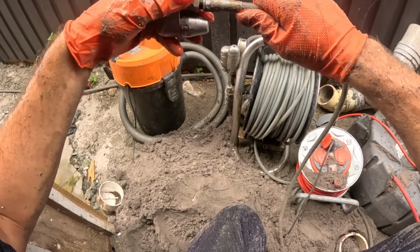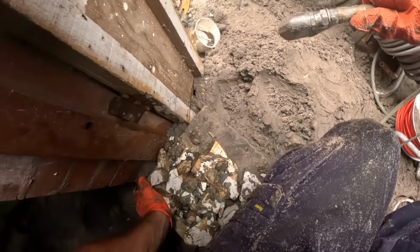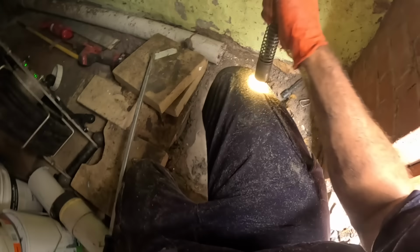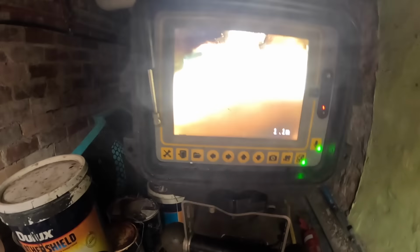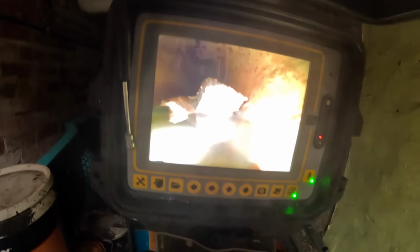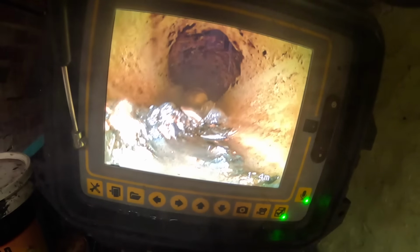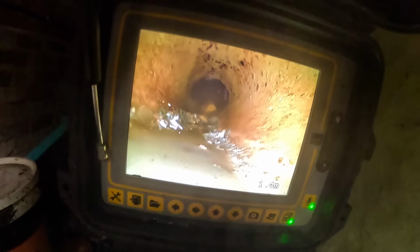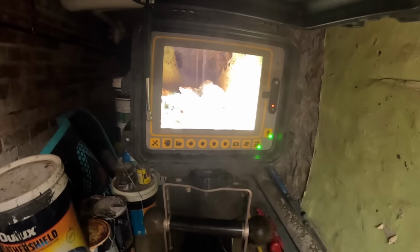All right, we're going to put the little reverse down now, and we're going to try and blast whatever remnants are left out of the line. I might just have a quick look with the camera, see what we're dealing with. Yeah, so as you can see, there are a couple of bits left in there, but nothing major, which is great news. We don't want to push them down too far. That's all that's left. That big one there, a bit further down, that one there. We're going to blast them back out of here, hopefully.